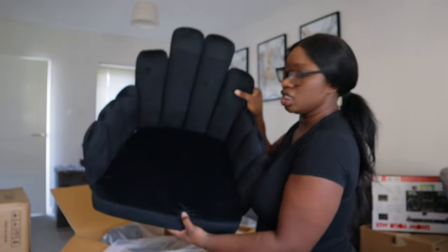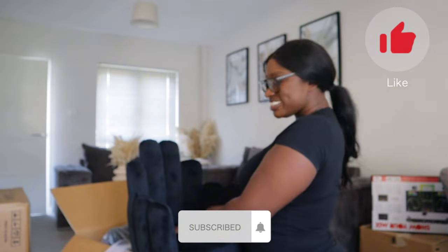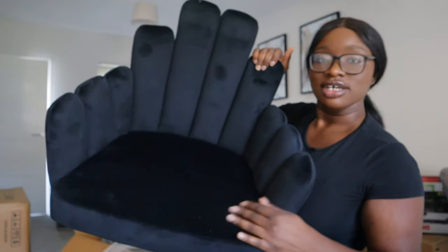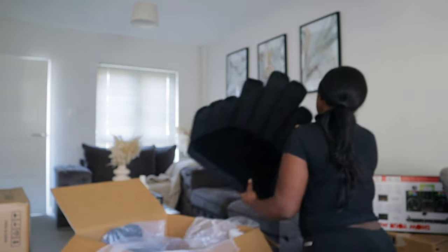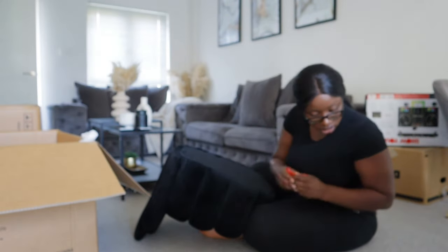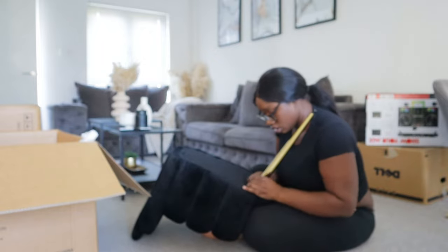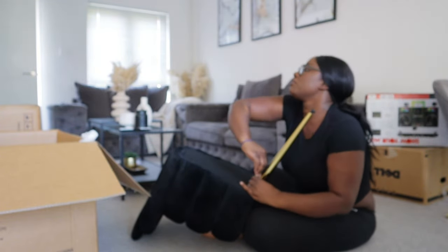Will my bum fit in this though? Okay. Yeah. So I've got four of these and it feels really nice. It's suede. It's giving luxury. Let's put you there. Happy. It looks so nice in that corner. I can't wait to sort out my bar cart so that everything just looks snatched.